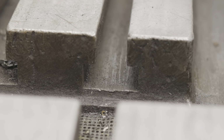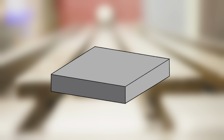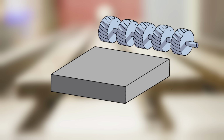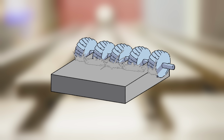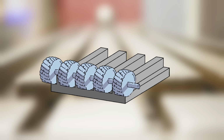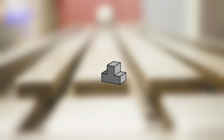Let's pretend we want to make a T-nut for a milling table. You'd probably start off with a whole bunch of pieces of bar stock or a big piece of plate steel. You'd hold down that material to the table. Then you'd add multiple cutters to the shaft, depending on how many parts you were cutting, and then space them equally with the shims. Once everything was installed on the shaft, you were ready to make a cut. You'd make one pass across the material, cutting all the T-nuts all at the same time. Once the cut was done, you're ready to take it out of the fixture and slice them all up like a loaf of bread, revealing your parts.